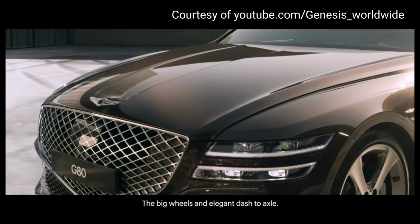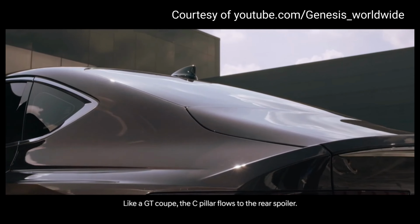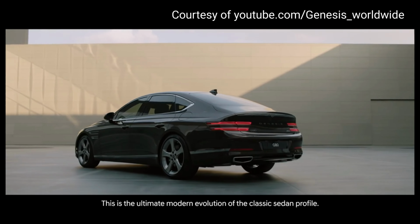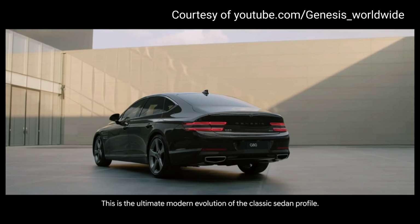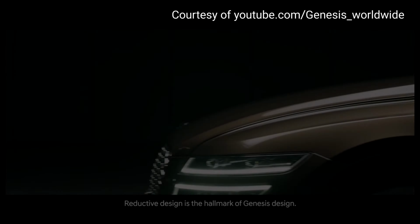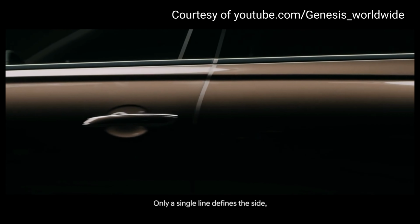An elegant dashed axle. Like a GT coupe, the C-pillar flows to the rear spoiler. This is the ultimate modern evolution of the classic sedan profile of Genesis design. Only a single line that defines the side.